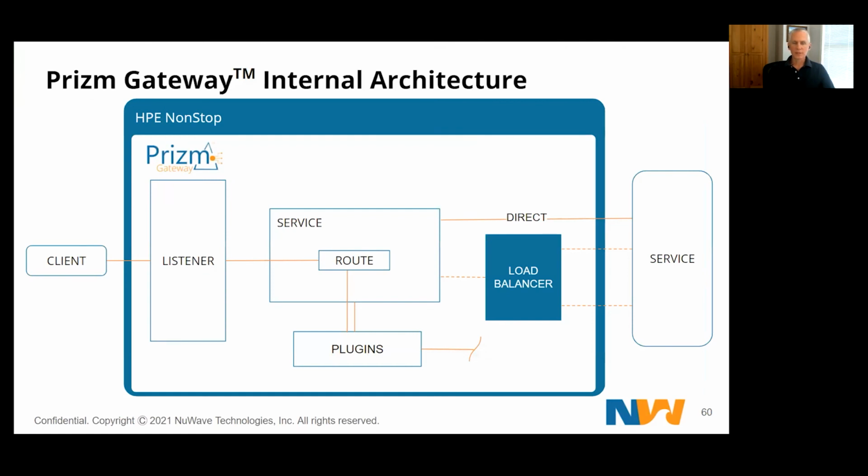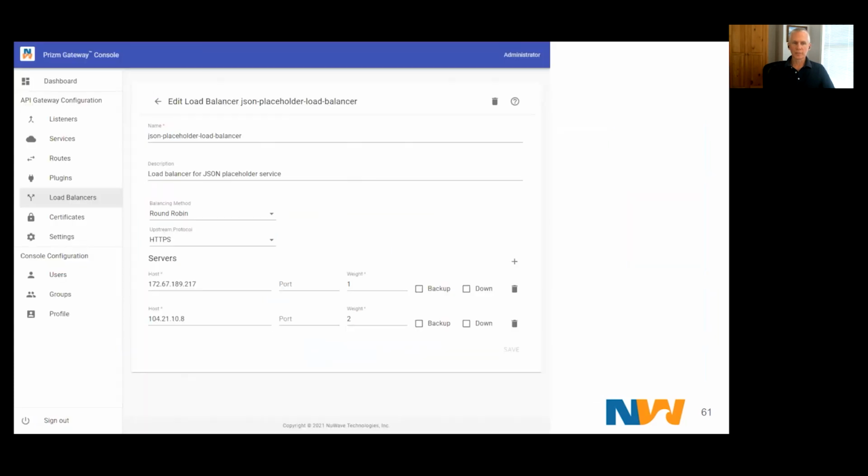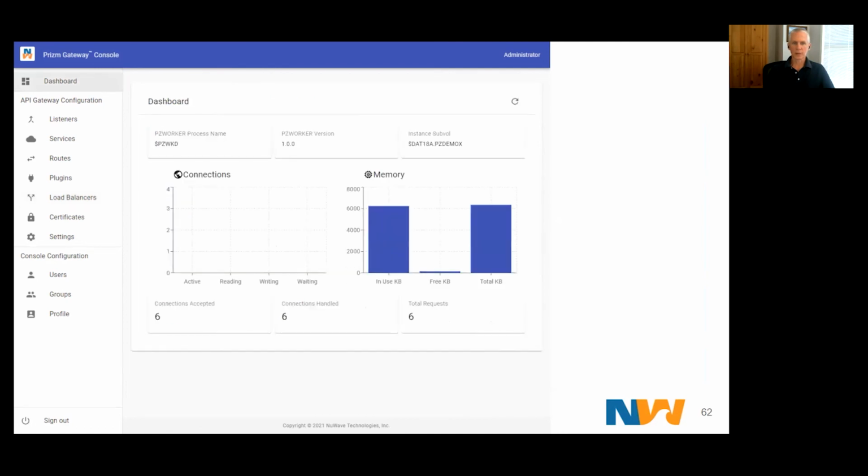And finally, if we intend to use a load balancer, we first configure the load balancer. And in this example, we are going to configure the load balancer to balance between 2 instances of the backend JSON placeholder test service. Once the load balancer is configured, we would return to the service screen and configure it to use the load balancer instead of a direct connection to the backend service. And that's pretty much it. That is a quick walkthrough of the UI.